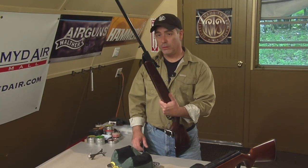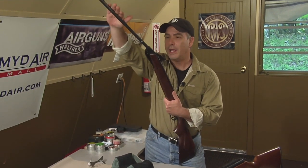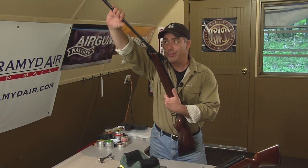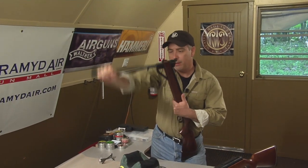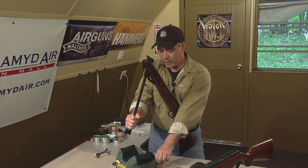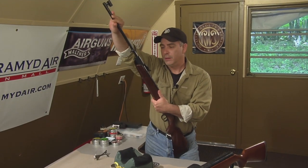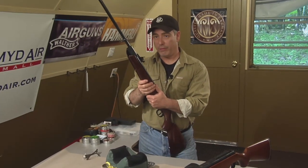The second way to load a break barrel air rifle is the most traditional, and that's to slap the barrel, get a good firm grip on the barrel. Don't use just 4 fingers. That's why we have thumbs. Wrap it around there, keep your hand on the forestock, bring it down. If you're right-handed, use your left hand, take your pellet, put it in the breech, hand back on the forestock, swing the barrel back up. You are now loaded, ready to take aim and fire.